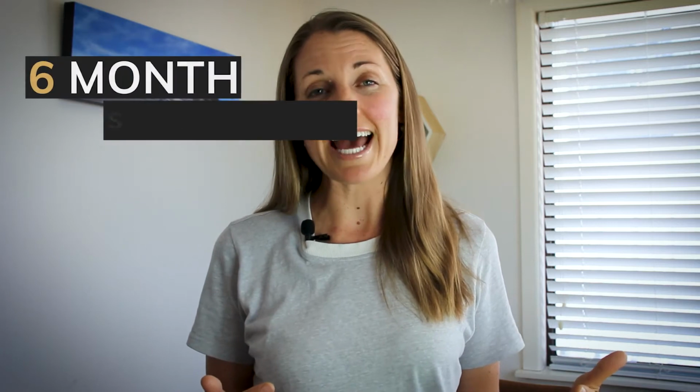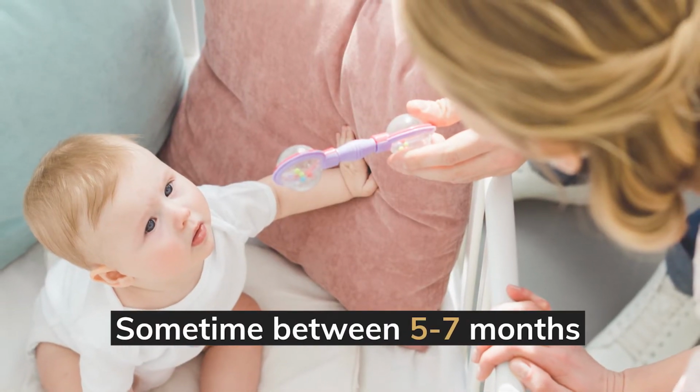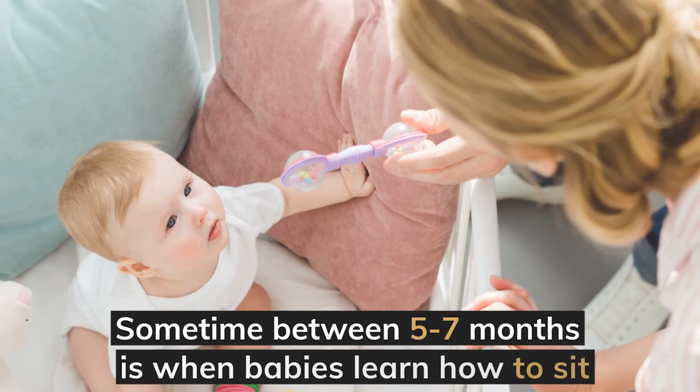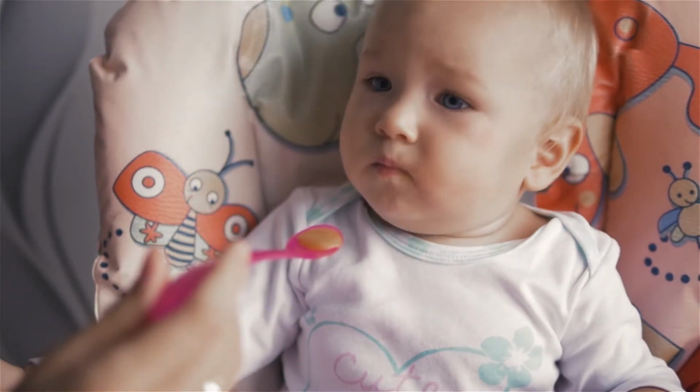The next regression age is at 6 months. Sometime between 5 and 7 months is when babies learn how to sit. They'll be thrilled with themselves when practicing their skill in their crib. Plenty of practice time during the day will help them to master this skill. There's also a growth spurt around the 6-month mark. Appetites can increase, so it's important to meet the calorie needs for your baby, offering extra feedings and starting solids.